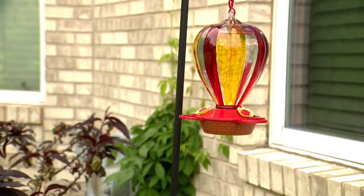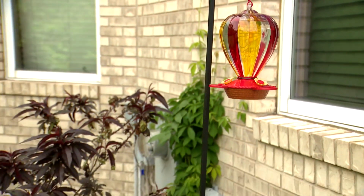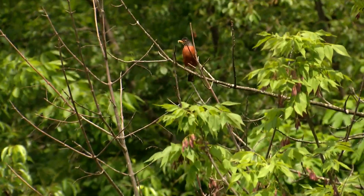And that's why we like the Birds, Bees, and Butterfly page, because what we're doing is we're exchanging real information. We've got experts on the page and people just like me who are just getting started with this. And we're exchanging information so we can learn more about how to help the environment.